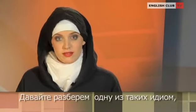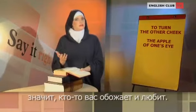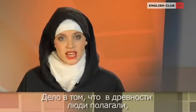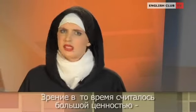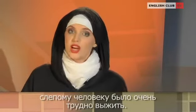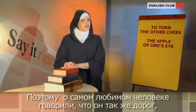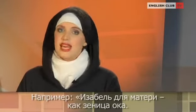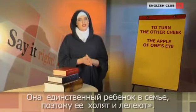Let's look at one of these idioms, especially because it talks about someone we love dearly. If you are the apple of one's eye, it means you are their favorite or most loved. This term rests on the ancient idea that the eye's pupil is apple-shaped. At that time, sight was very precious, as it was really hard for a blind person to survive. That's why they said about their beloved one that he or she is as precious as the apple of their eye. For example, Isabel is the apple of her mother's eye. She is their only child and they cherish her dearly.